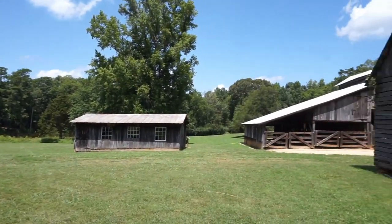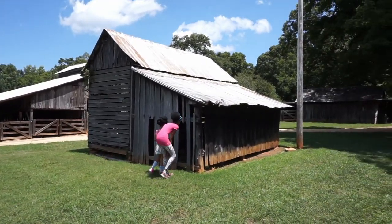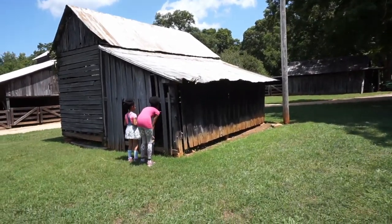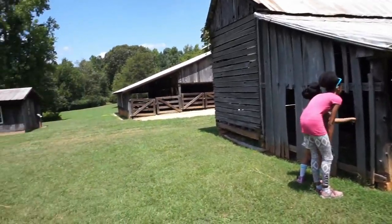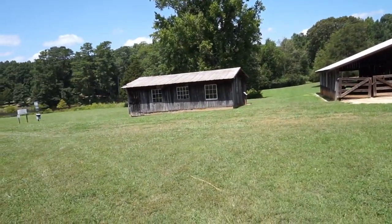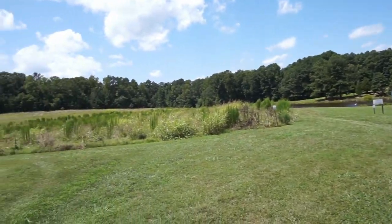But I just think this is so unique and so cool to see all these old buildings. Especially reminds me of my grandfather's place, because he had gardens and ponds and barns and animals and all kinds of stuff. So country life, I'm loving it.